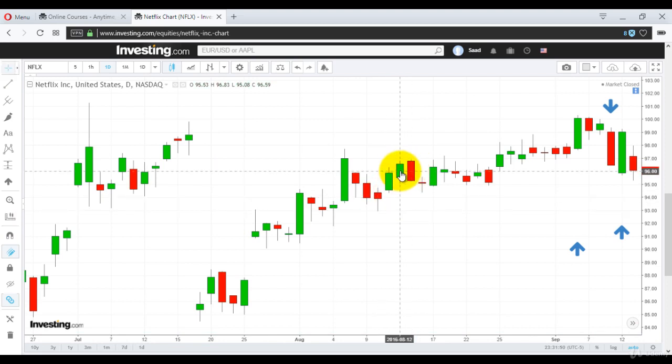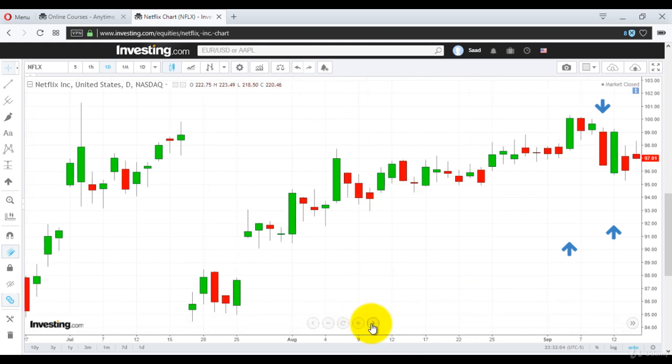Yeah, from this day, this is 12th August, till this day, this is 13th September. This is a month. Since then, it is going straight. It's not moving anywhere. And the next day, it opens higher. So once it closes like this, I would suggest you wait for the next day's opening. Don't sell it on the close. Wait for the next day's opening.